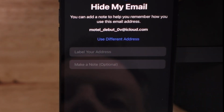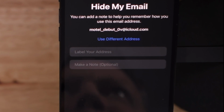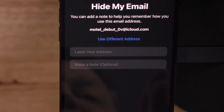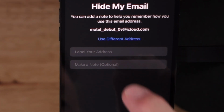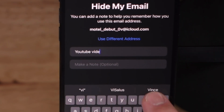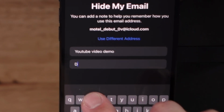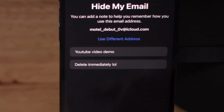In this case, it's motel_debut_0v. Very random. Maybe there's a secret hidden message in there. But what's cool about this is I don't even mind showing you because I'm actually going to delete this email address here in a second, and I'll show you how to do that as well. But we're going to label this. We're going to just say YouTube video demo, and then we can add an additional note about it saying delete immediately. And now that we have that, we can click on next.